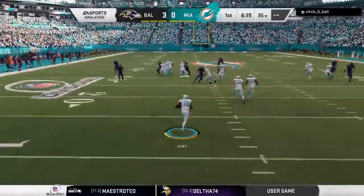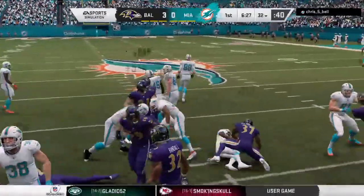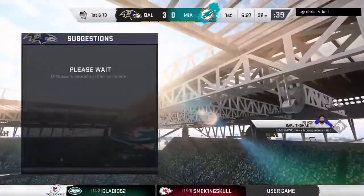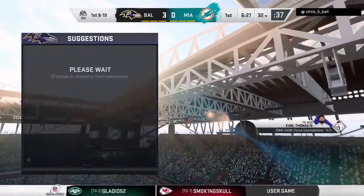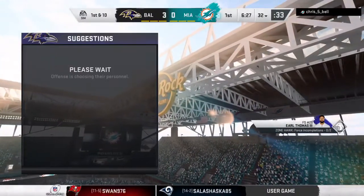This fielded at the 2. Solid return, pretty good field position. They'll start at the 32-yard line. The Dolphins take over first and 10 at their own 32-yard line.